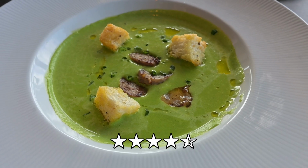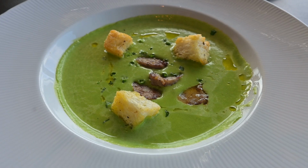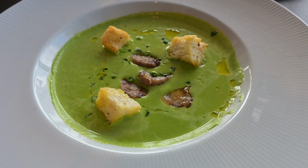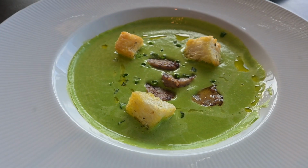The only thing we don't like about the celery soup, and of course we always forget, neither of us are fans of the sausage. Thankfully there's just like 3 pieces on top. You can pick them out pretty easily, but both of us kind of always forget. We should just try and ask for it without the sausage. Yeah. But we always forget, so whatever.